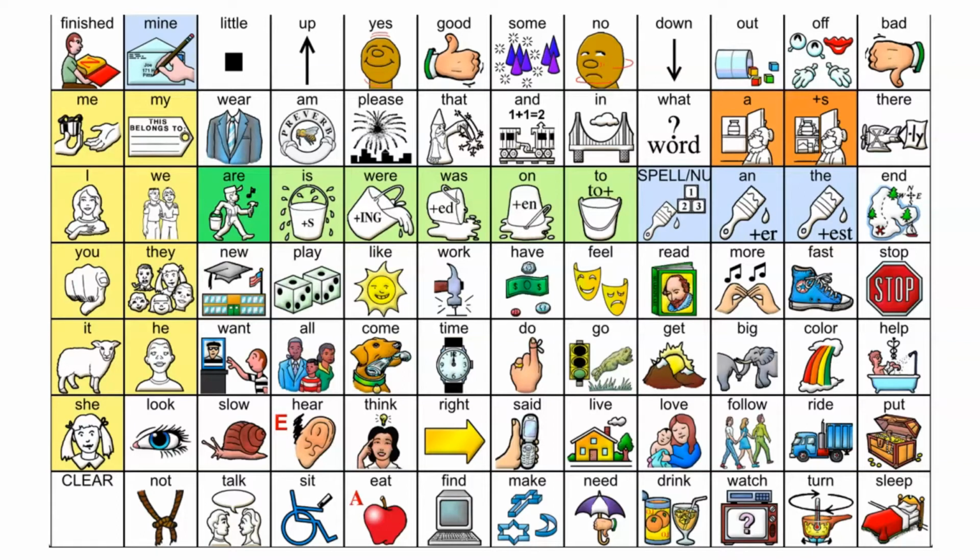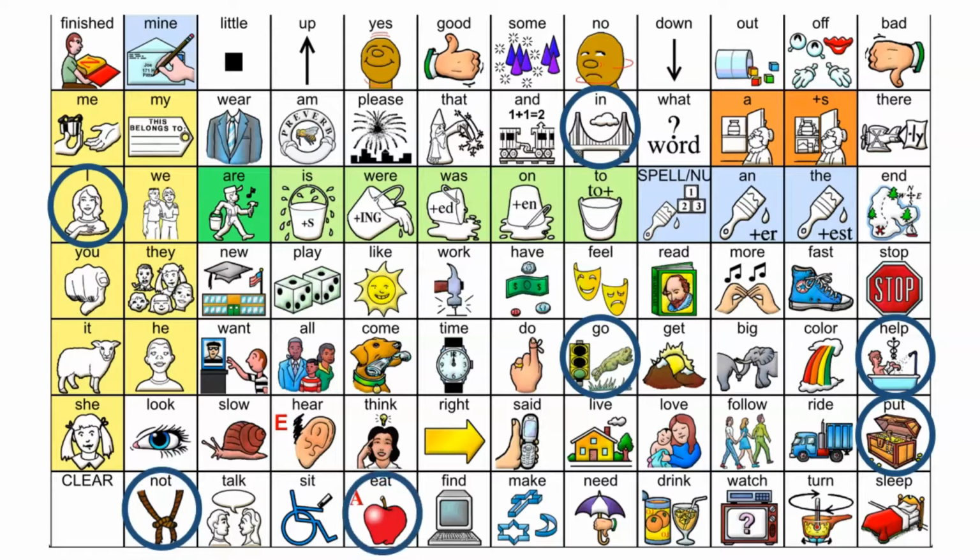Here are the words that we'll be using on just the core board. I, help, go, put, in, not, eat.